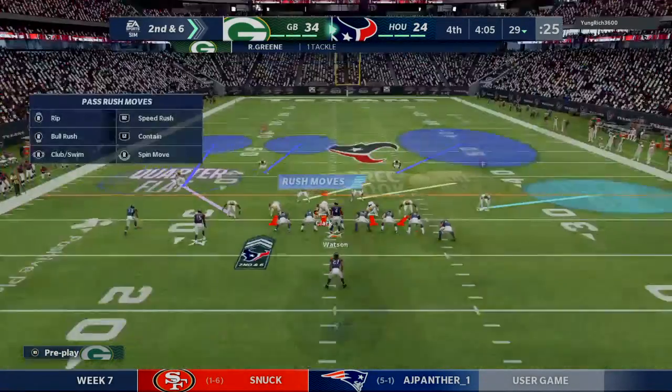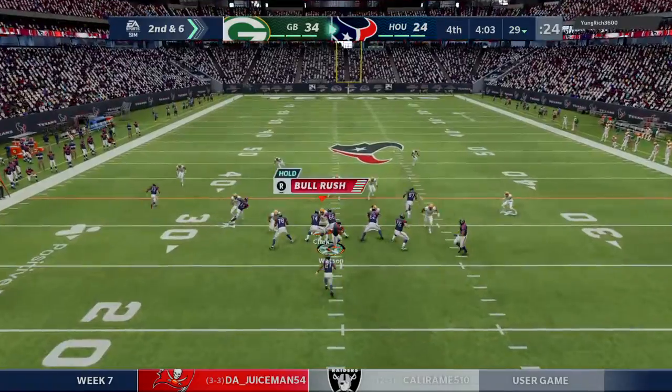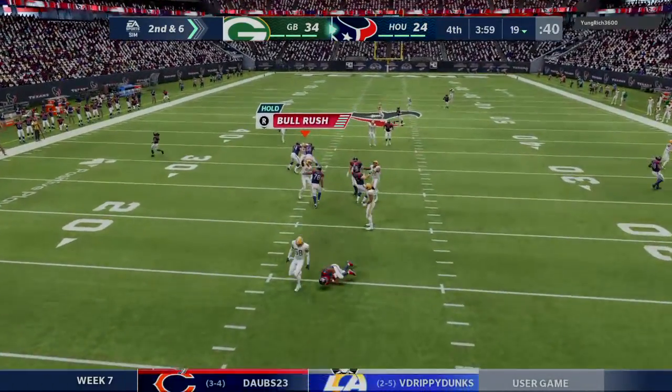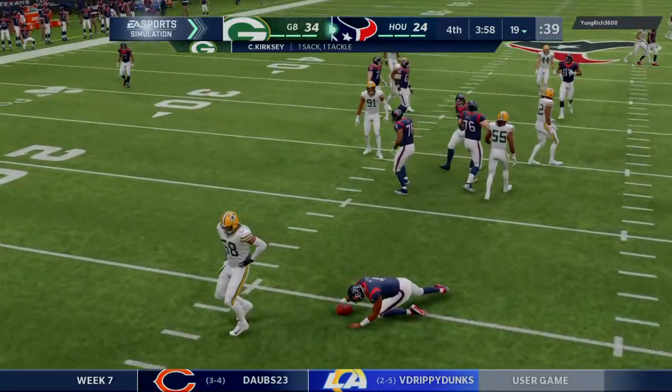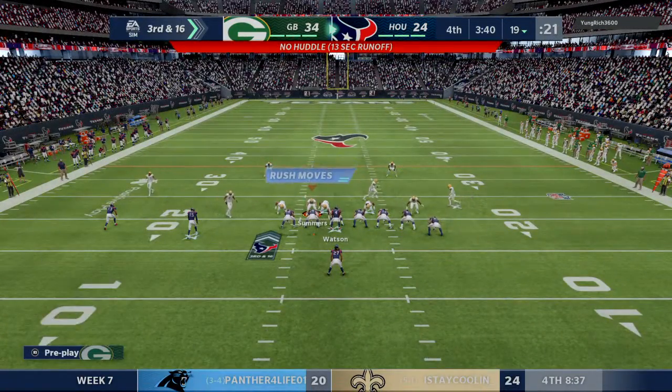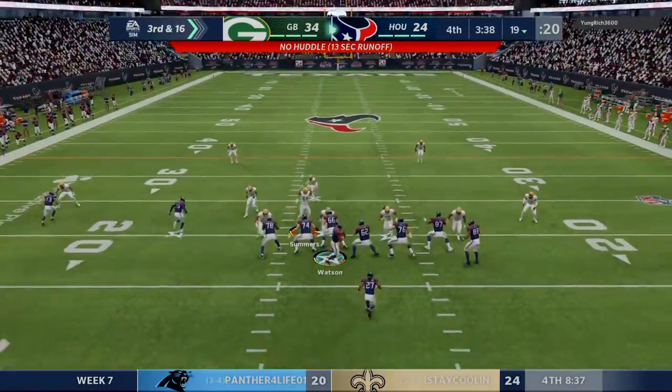Yeah, so good with a field goal. Don't necessarily need a touchdown. Throwing again on 2nd down. Watson, Packer pressure, and down he goes. Following the sack, it's now 3rd and long for Watson and the Texans.